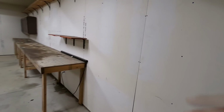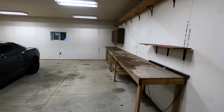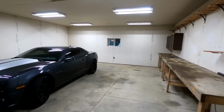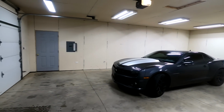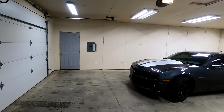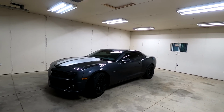The walls are insulated, drywalled. They're 9-foot tall walls, which is probably the one thing that I wish I would have done differently. I wish I would have done 12-foot walls just for the fact that I could put a car lift in here. But honestly, it doesn't matter anyways because I'm moving and I'm going to be building a new shop at the next house.